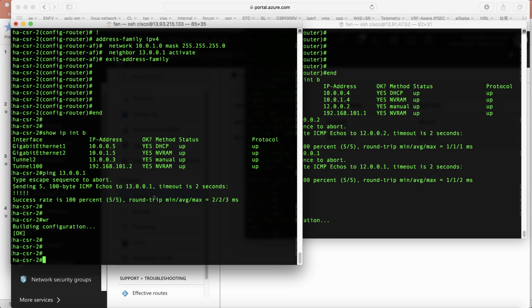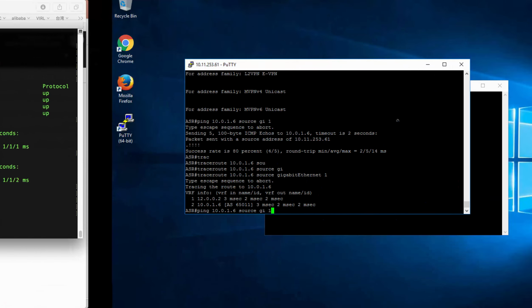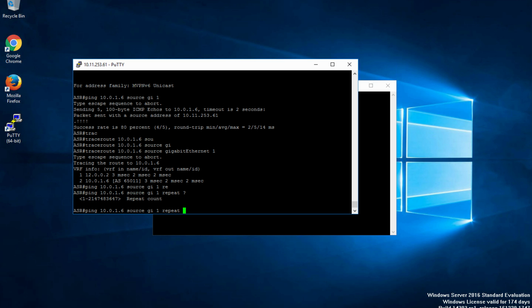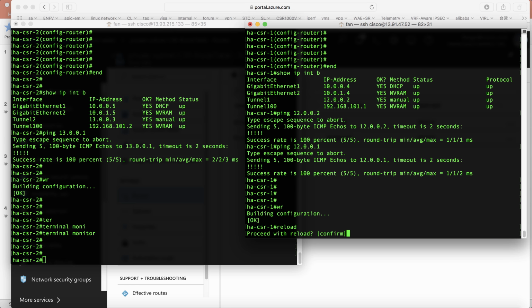Because we're going to reload the CSR1, let's do a terminal monitor on CSR2 to see those logs. Okay, so let's do a repeat. Let's put repeat 2000. And then we're going to reload the router real quick. Let's put 5000, it's better. Okay, now let's come here and do a reload. As you can see, I cannot get control of the router. It means it has been reloaded.